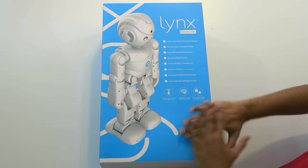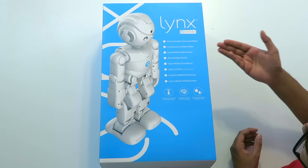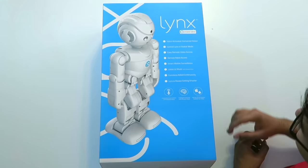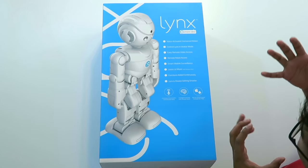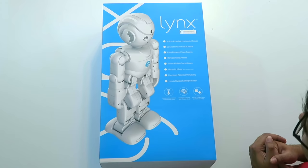Alright, so this here's our box, which highlights all the different functionalities of LYNX, such as a voice-activated human robot, control LYNX in avatar mode, easy remote video access, remote robot access, and smart mobile surveillance, which allows you to set it up so that if anyone walks into the room, the robot will actually take a photo and send it to your phone. You can even listen to music using the Amazon Alexa, and they'll continuously be adding functions, so the robot's constantly updating itself, which is really neat. Now, it's always getting smarter, so do keep that in mind.